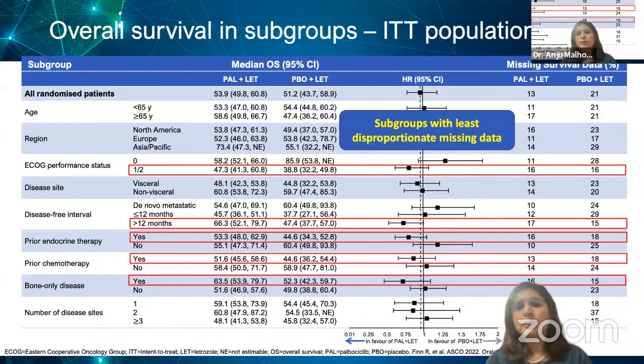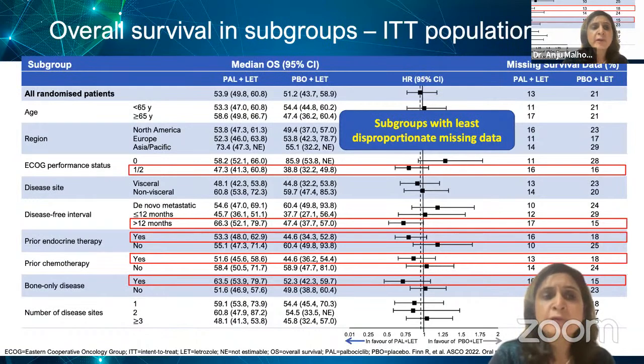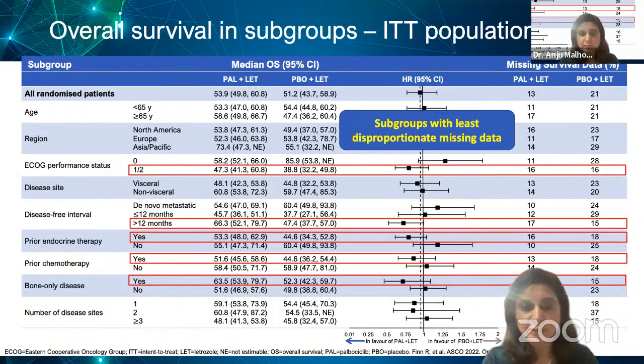This is the subgroup which had the least disproportionate missing data. This subgroup were the patients who had performance status between 1 and 2, patients who had a disease-free interval of more than 12 months, patients who took prior chemotherapy, and patients who had bone-only disease. In these subgroups, results were in favor of the palbociclib plus letrozole arm, as can be seen in this.